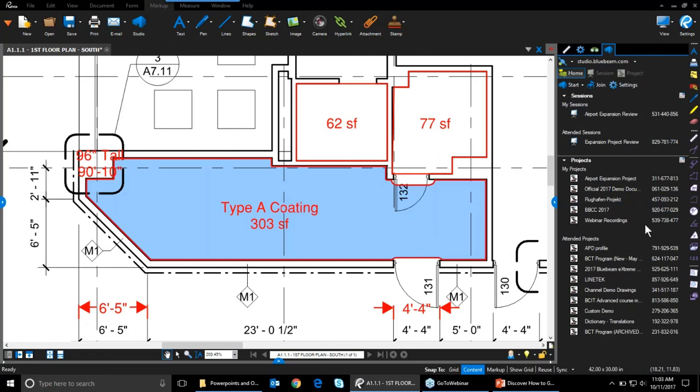And thankfully, I remembered my password. Good news, guys. Let's see. While we're in Studio, just checking to see if we had any other ones here.